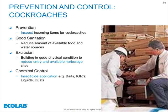So in terms of prevention and control, inspect the incoming items for cockroaches and their signs. Good sanitation, reduce the amount of available food and water, and exclusion. Now, it's really difficult to exclude cockroaches from a facility. It's difficult to keep them from coming in or being brought in, of course. But in the cases of the larger species of cockroaches coming in, there may be opportunities for you to do some exclusion work. Door sweeps for rodents and such will help with that, and other things can be done to minimize the gaps around the building where they might be coming in. Now, chemical control will be something that your pest management provider should be doing. There's a variety of tools available to them, but there's more than just chemical controls to eliminating German cockroaches.